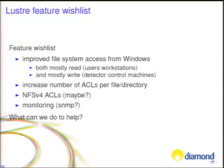And that just brings me to the last slide, a brief wish list. We would like to have better performance from Windows. Mostly it reads from users' workstations, but also as we have detectors based on Windows, we would like to have good write performance. Increasing the number of ACLs per file and directory would be something that we would like to see. 32 is, in our environment, sometimes a bit low. Talking about ACLs, we have been thinking about moving, because we have quite a lot of stuff on Windows file systems. We have been thinking about NFSv4 ACLs because they are matched closer to Windows ACLs. Monitoring, as I said, Senos gets everything via SNMP if it can. So providing performance data and other things via SNMP from the Lustre servers might be something that we would like.